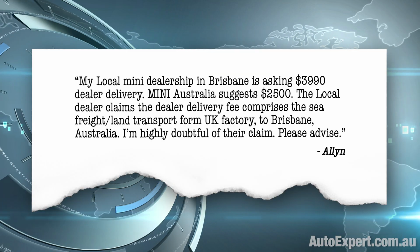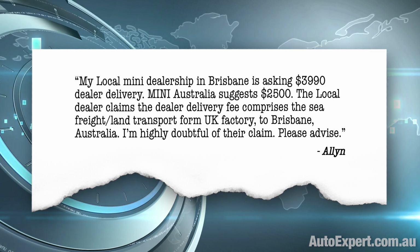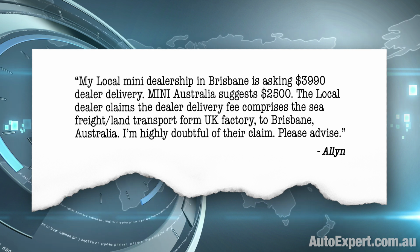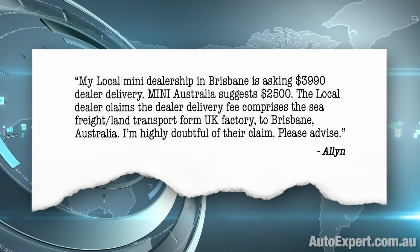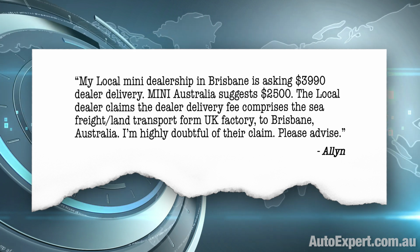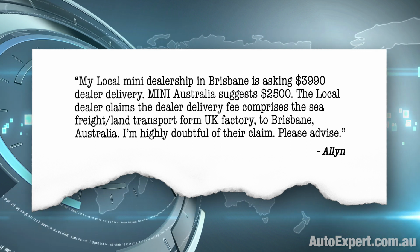My local Mini dealership in Brisbane is asking $3,990 dealer delivery. Mini Australia suggests $2,500. The local dealer claims the dealer delivery fee comprises the sea freight and land transport from the UK factory to Brisbane, Australia. I'm highly doubtful of their claim. Please advise. Dealer delivery is a substantially bullshit charge, okay?